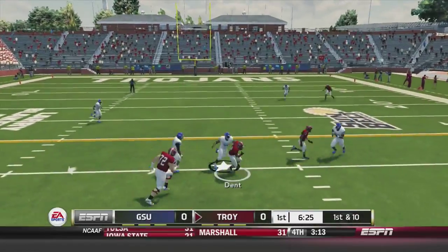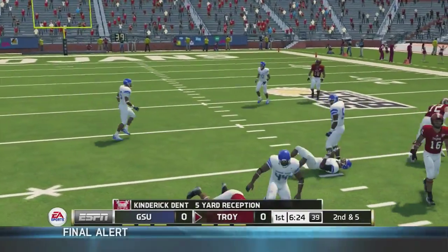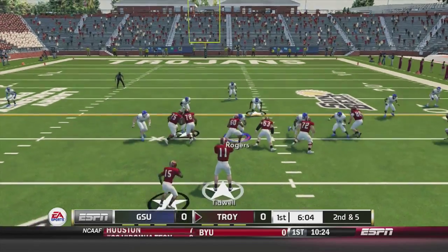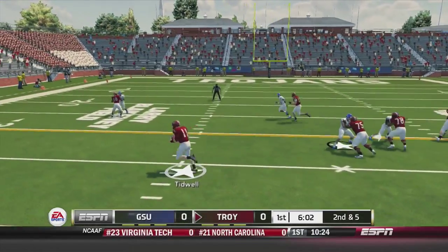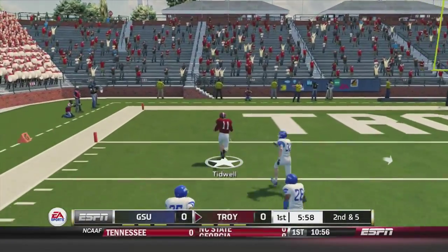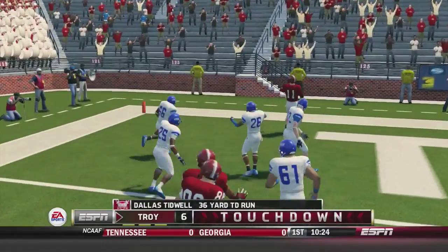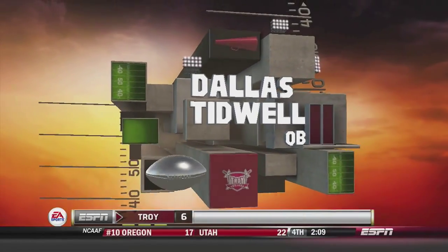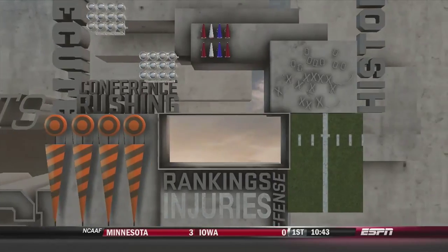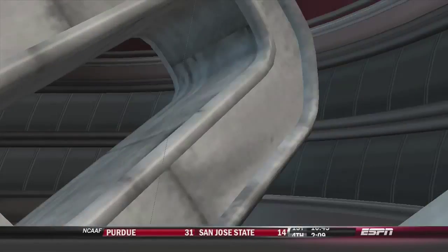Tidwell on 1st down. A little dump-off pass to Dent there. A 5-yard reception setting up 2nd down and 5. Dallas Tidwell now on the read option. He's going to cut this one up the middle. 1st down, back outside, inside the 20, inside the 10, 5, touchdown, Dallas Tidwell. A 36-yard touchdown run by the quarterback, and that will put Troy up 7-0 over Georgia State early in the first quarter. We have a studio update.